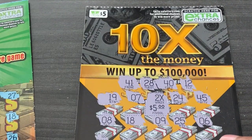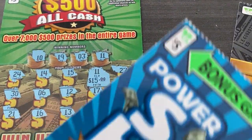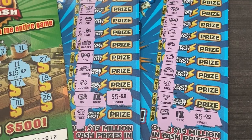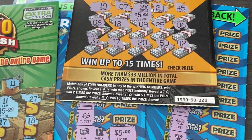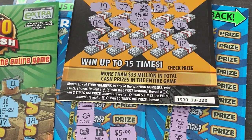The first game, of course, we had a nice hit for 15. Second game, of course, Power Shot, we had 2 hits for $5, bringing our total to 25. And you saw there, we just had the 2x multiplier on the 5. So $35 back on a $75 session. I would definitely take it. Close to half, right around $37.50. So again, definitely take it.